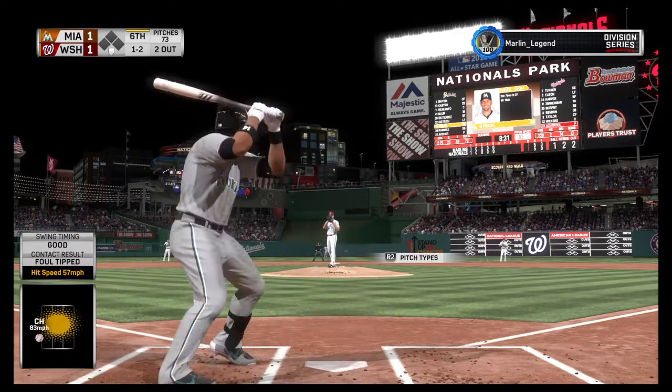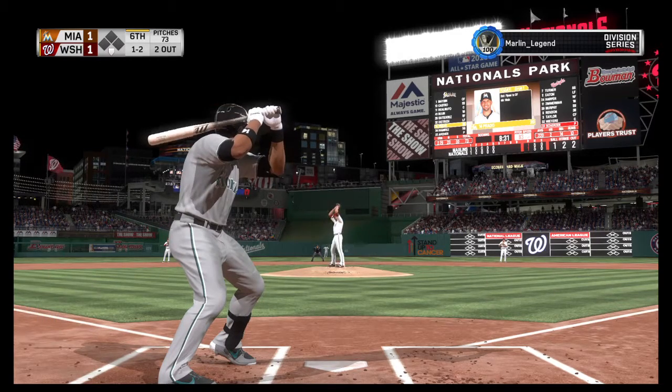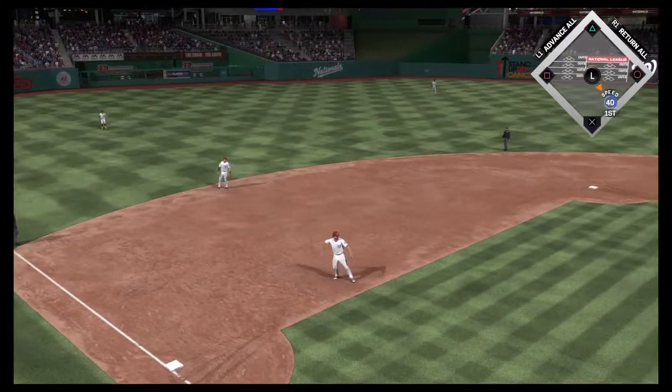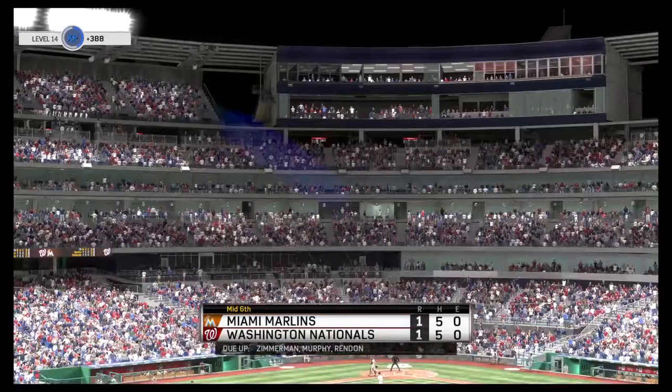Very weakly on the ground. That goes foul, so he stays alive with 2 strikes. Another 1-2 delivery. This one's down to third. Throw in time, and the side is retired.